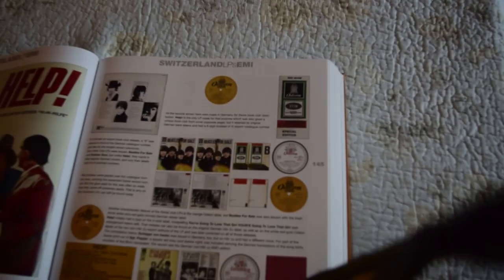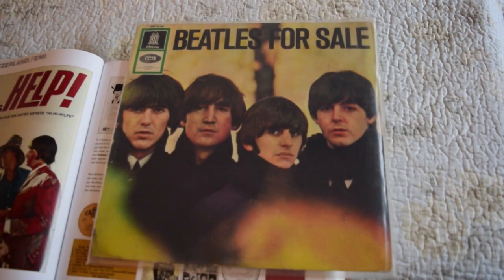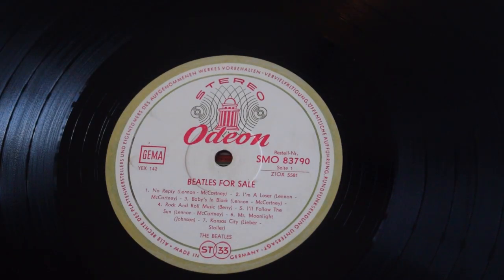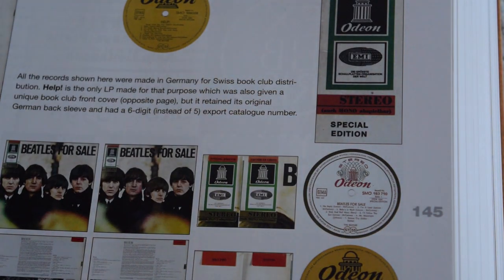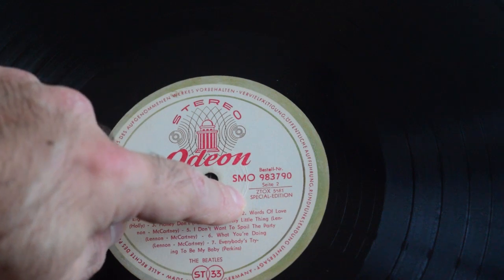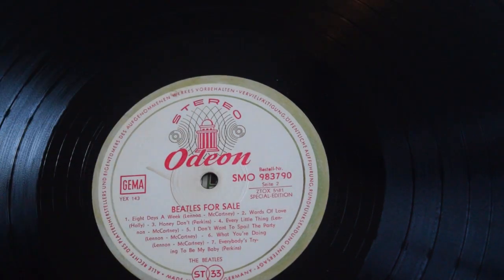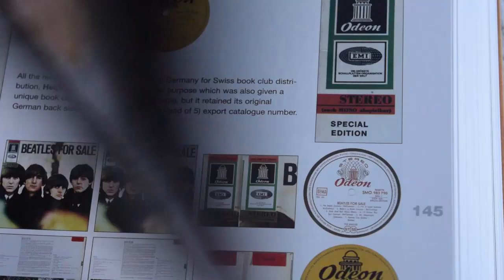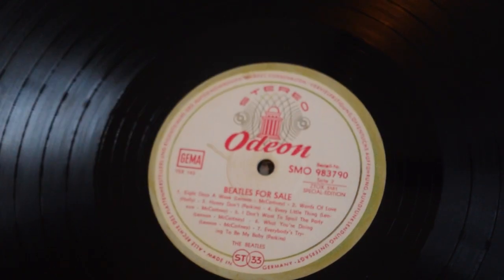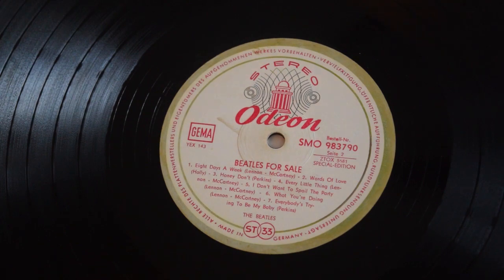Now here comes the most unique thing. This is a German regular cover. Okay? This label is SMO 83790, which is a German catalog number and the record made in Germany, and everything's fine. But if I flip it over, we have here SMO 983790, and it's a special edition. This is a label for the Swiss export. Now, the greatest thing here is that on one side I have Swiss export, on the other side I have regular German. This is one of the rarest mistakes and misprints I've ever seen. I don't believe I've seen anything more rare than that, and I found it yesterday in Munich just for funny money.